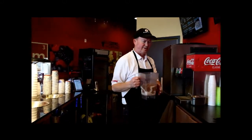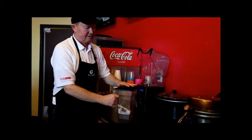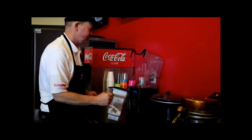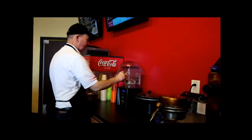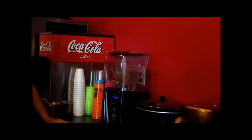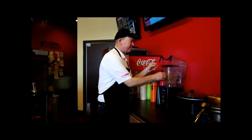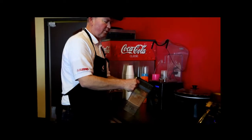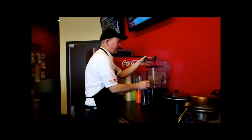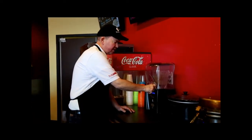All right, so we'll bring the blender back with the lid on it, and we will blend this. Hit the number 5 right here. All right, okay, the blender is stopped. It's not blended all the way, and so we give it a tap on the corner to get it to go down to where the blender blades can hit it again, and then hit the pulse button.